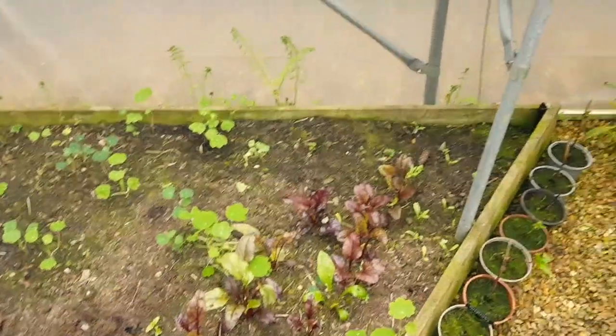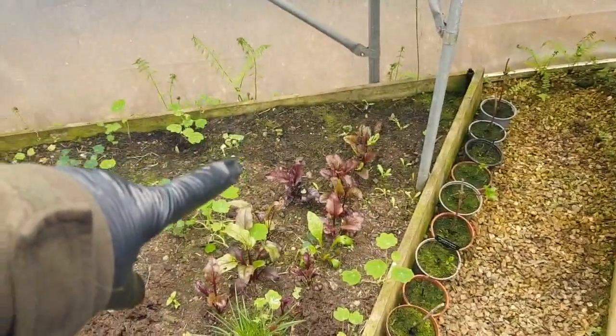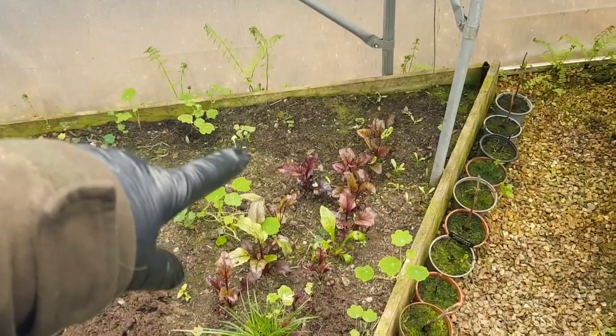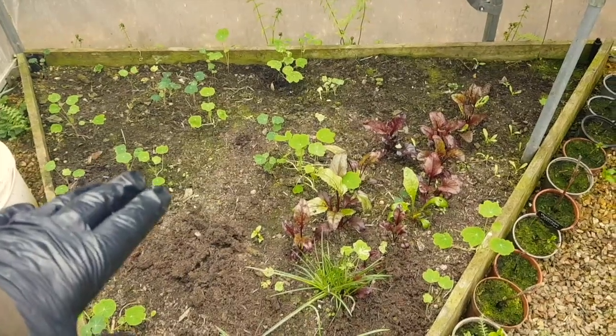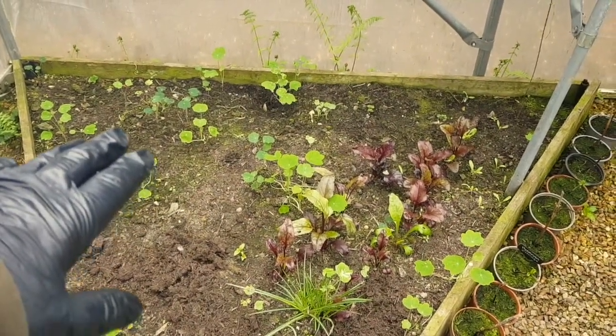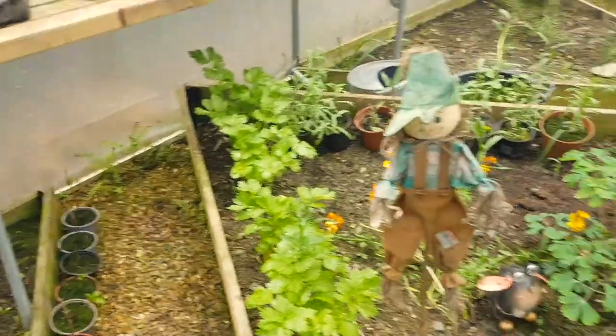We're going to put some of the beetroot on the table today in this bed. So that's what we're going to do. We're going to put some beetroot in here. We're going to have to move out these nasturtiums soon before they start getting too big, because they will start just filling up this whole bed, and I don't want that happening this year.